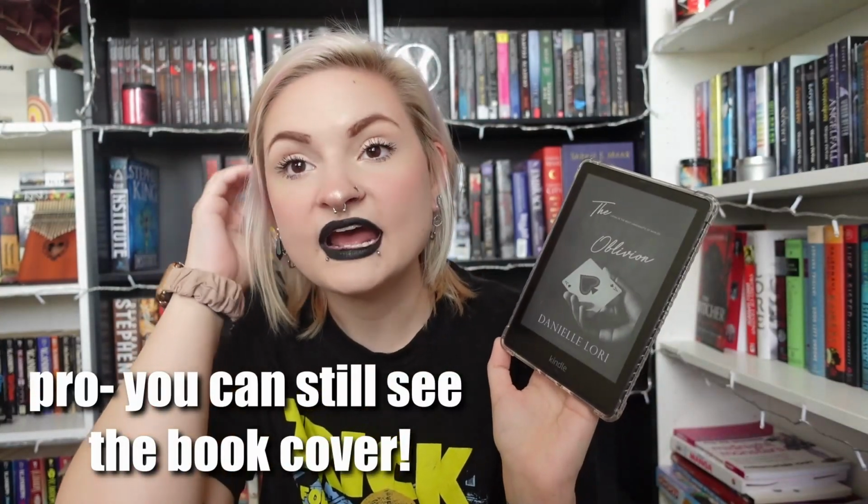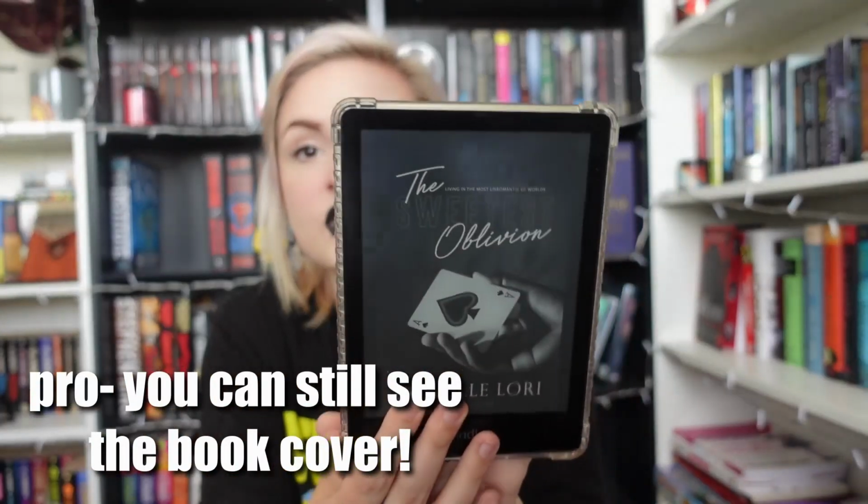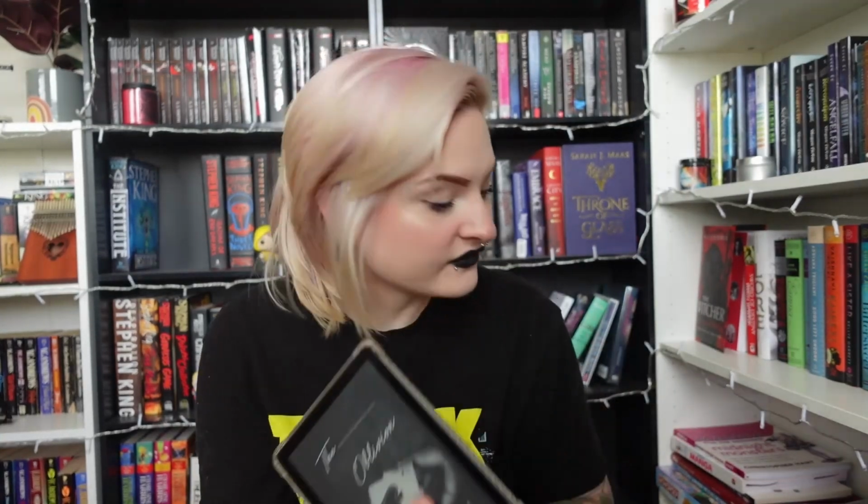Another pro that I really like about the Kindle: if you pay to have the ads go away, you can put the cover of the book that you're reading on the front of the Kindle, so it kind of feels like you're having a physical book in your hand because you have the cover of the book, and I really like that touch. I'm reading The Sweetest Oblivion by Danielle Lori right now, totally obsessed with it, and I like that I can just show somebody what I'm reading. But if you're the type of person who doesn't want people to know what you're reading, if you're reading something a little spicy, I do believe there's an option where you don't show the cover of your book and it's just a plain picture on the front like this.